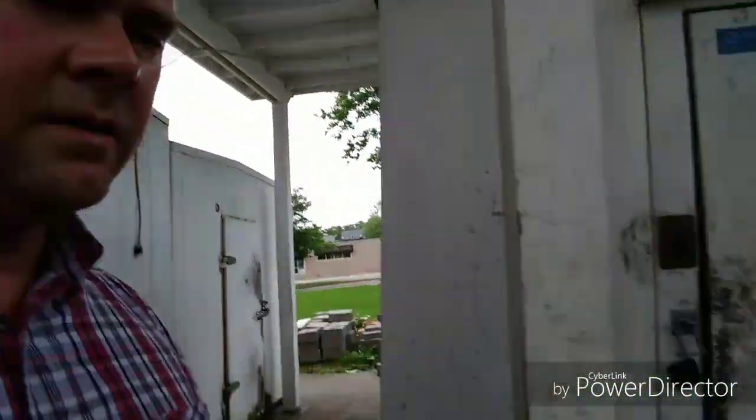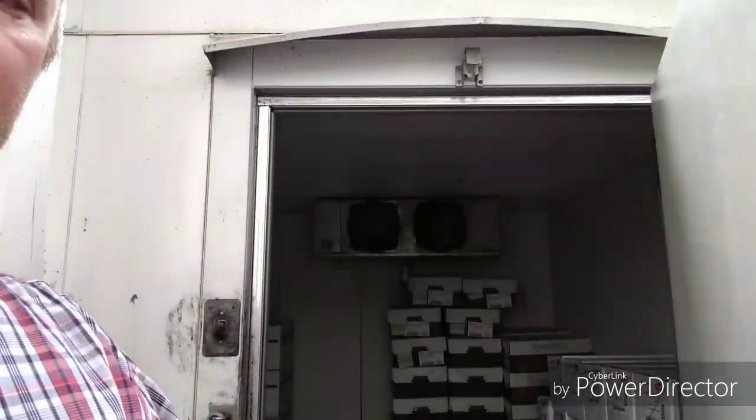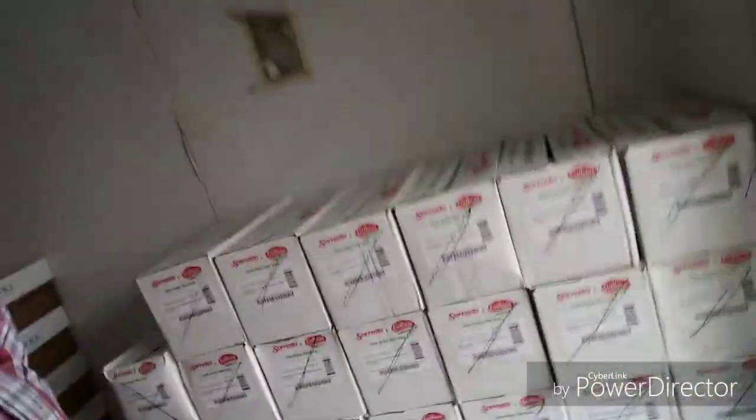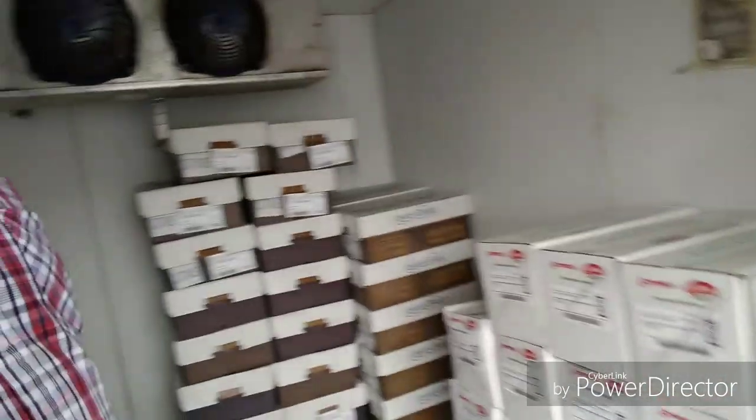So I finished up with unloading and putting away the freezer and the cooler stuff. Thought I might show you how this is the cooler, how it looks now that it's completed. See there, we got all of our cheese all stacked up nice. All the chicken wings back in the corner, the buttermilk ranch, and some other items there.